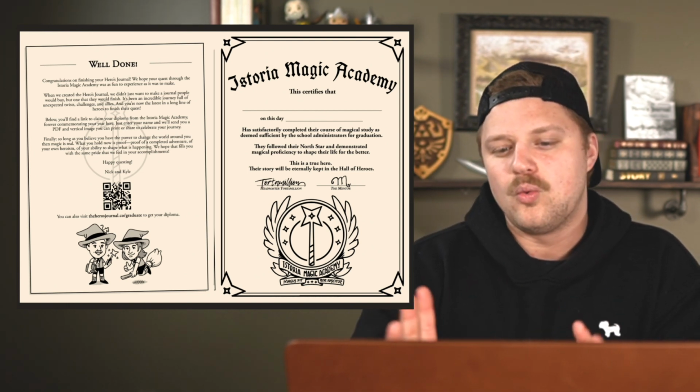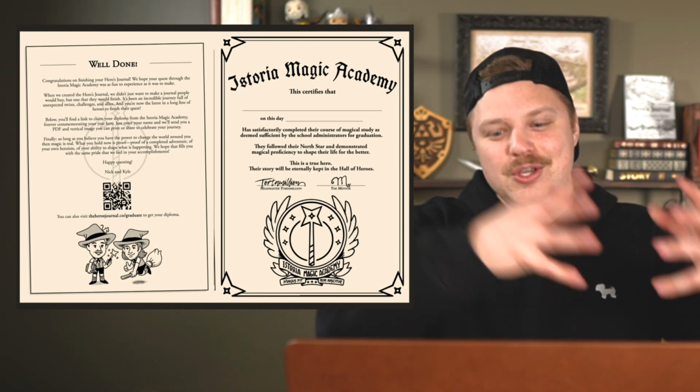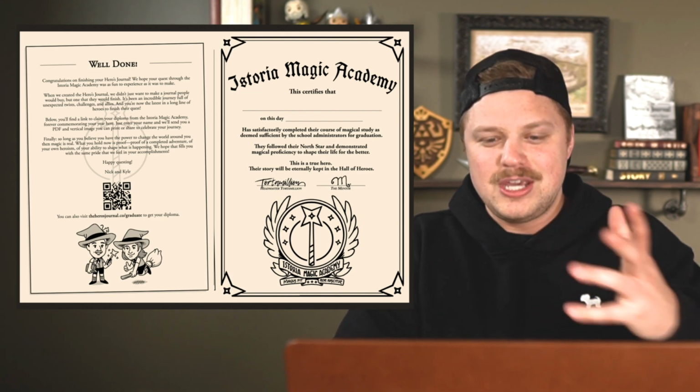Then, of course, what would the end of some time at the Istoria Magic Academy be if you didn't get a diploma? So this is our version of a diploma. You get to sign your name. You get to sign the date, just like the beginning of the journal. You get to sign again. You get to date when you finished it. And you have a cheeky diploma that you can keep forever in the Istoria Magic Academy.